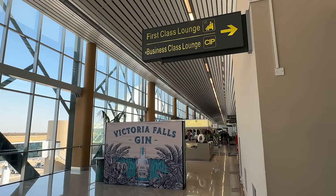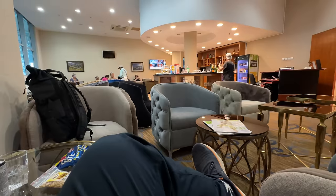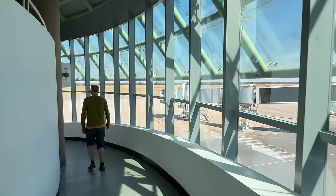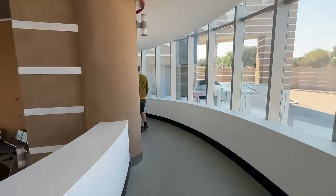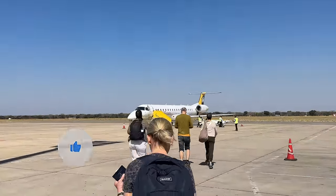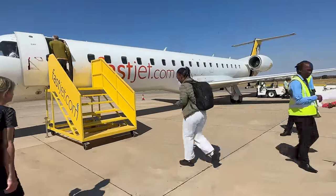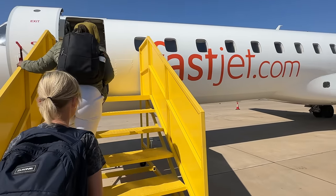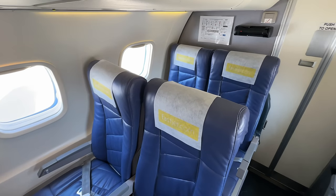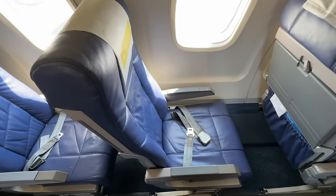I'm surprised to find that my flex fare got me lounge access out of Victoria Falls today. The lounge is nothing special, but that's an unexpected bonus. This cabin looks fresh and clean. The seats are in great shape. From the easy check-in on the app to the lounge access and the initial boarding experience, I am thoroughly impressed with Fastjet so far.